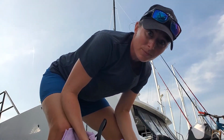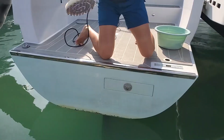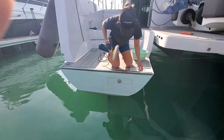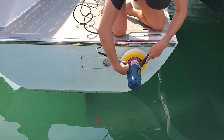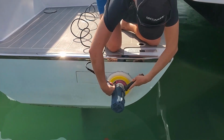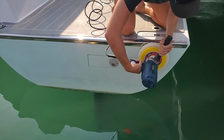Let's go to the other side, port side. I think I'll just go right over this. Yeah, maybe that's fine. Spruce it up too. Okay, here we go.